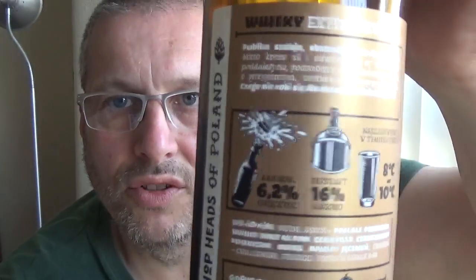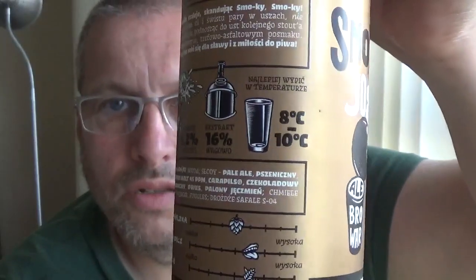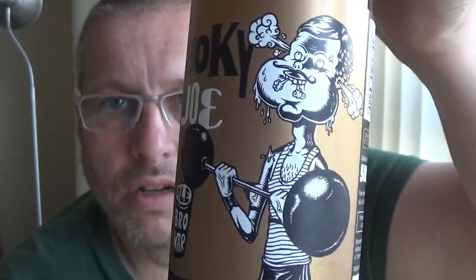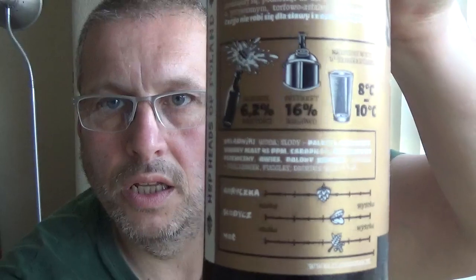As I said, it's a 500ml bottle. Hopheads of Poland. These guys are going to catch on sooner or later. They really are going to catch on sooner or later about 500ml bottles that we just don't do. You'll probably see this in about another 2-3 years, sitting on your shelves, double the price I've paid for it, and it'll be a 330ml bottle. Hopefully those days won't come for a long, long time. But this is really good.